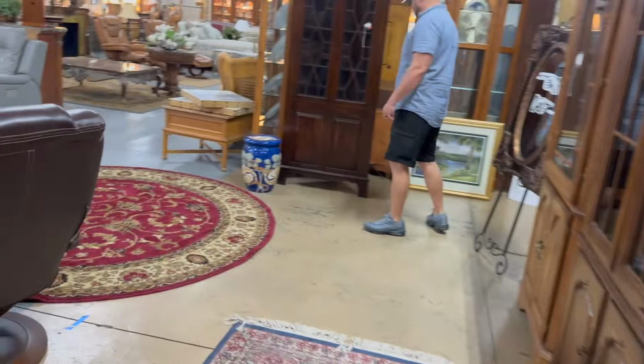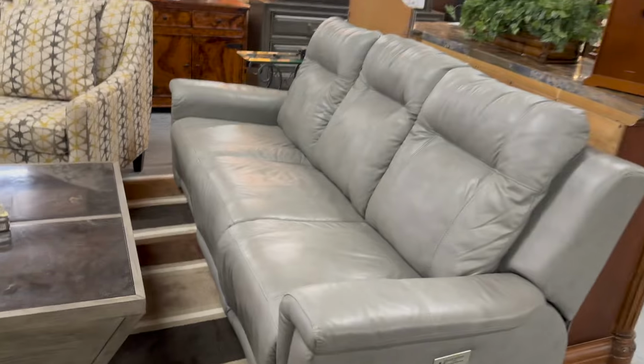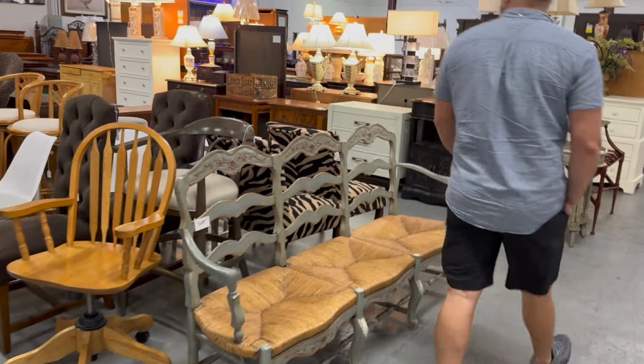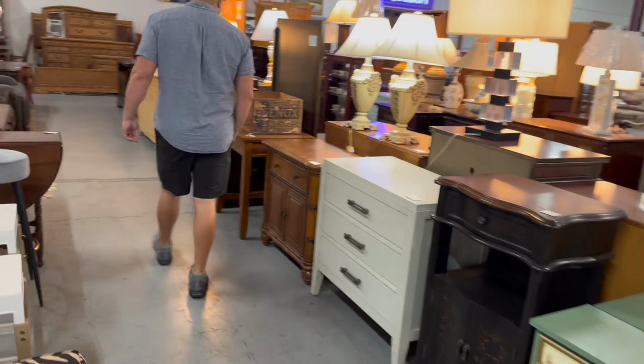Here's a nice English secretary, very nice, mahogany. Let's go and look around the corner. Leather, and then you got leather. Like, I love the mixture in here. If you're looking to fill a house with vintage stuff, you can find it. And then you can find these great modern accessories to go with it. So it really doesn't matter the age. And this place is pretty big. Like I said, it's a large facility here.